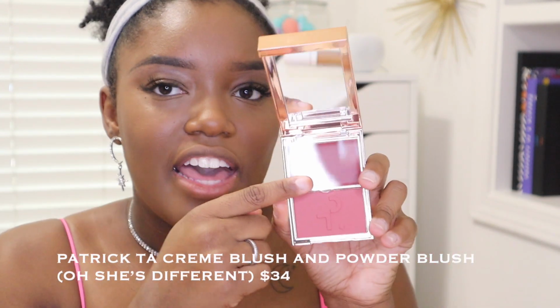Okay, but before we go into the bronzer and everything in the powder, I do want to go into the blush from Patrick Ta. This is in the shade Oh She's Different. And this one is that berry kind of blush. I do want to use this. I'm going to take it on my damp beauty sponge because that's how I like to apply my cream blushes. We're just going to stamp that here. I'm not really picking it up. Let's go in with my Fenty 125 brush because I like this better for cream. Yeah. Oh, there we go.